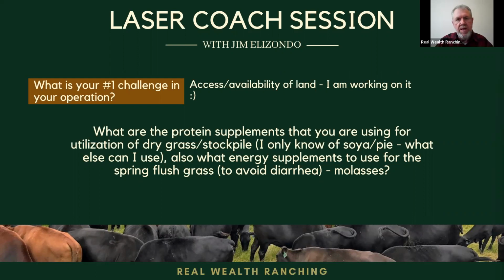Now, what other supplements, high protein, small quantity proteins, can you use? High quality alfalfa hay will be my first choice. Canola meal is another one. Rapeseed meal. I'm talking about supplements you can get in your environment. I'm not going to tell you to get a coconut meal or cottonseed meal. But if you can find cottonseed meal, maybe you can. That's another option. Cottonseed meal, not whole cottonseed, which will be high in gossypol and create fertility problems.